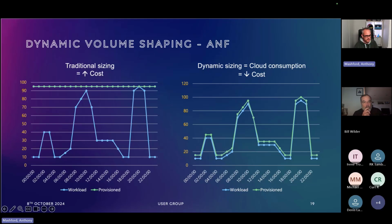So this is utilizing environments such as VDI, where you do get those login storms in the morning when everybody comes in at, say, I don't know, between 8 a.m. and 9 a.m. Everybody's logging in, a bit more demand on the platform. Then the platform ends up in a steady state while people are working throughout the day, and there might be small spikes at the end of the working day. But you can flex the storage to give the throughput needed when you need it.